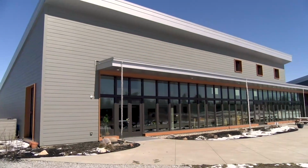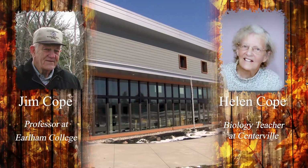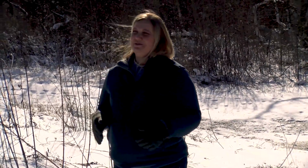The Cope Environmental Center was founded back in 1992 by Jim and Helen Cope. Jim was a professor at Earlham College in biology and specifically ornithology. And Helen was a high school biology teacher at Centerville High School. And they were very passionate about conservation and the environment. Helen was really passionate about sustainability because they recognized in the 1950s that we were using our natural resources quite a bit faster than what we were able to produce them, and that it just wasn't sustainable.